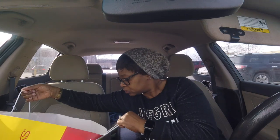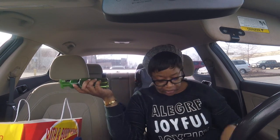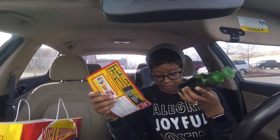I ended up getting a candle. I didn't even want this, to be real honest. I don't like vanilla. I really don't. But because I was using this coupon, it had to be over $40. I don't even know what I was thinking. But I ended up getting this, 4 candles, and this. And I ended up spending like $30, I think. But I had a gift card. Yeah, it came up to $33.